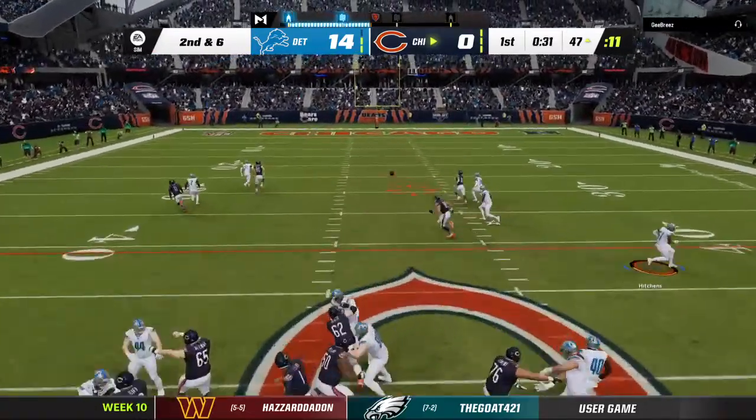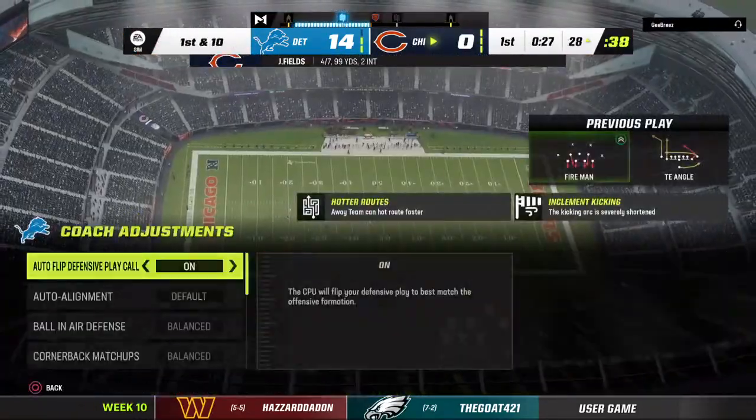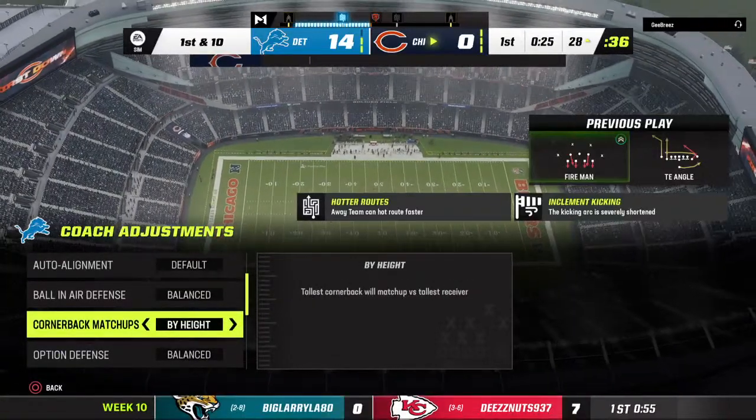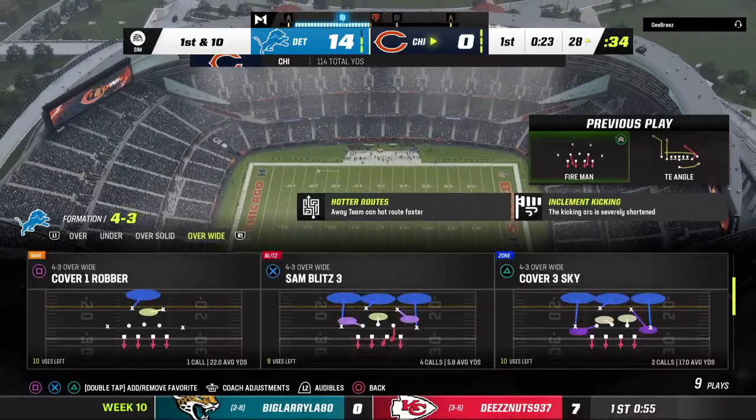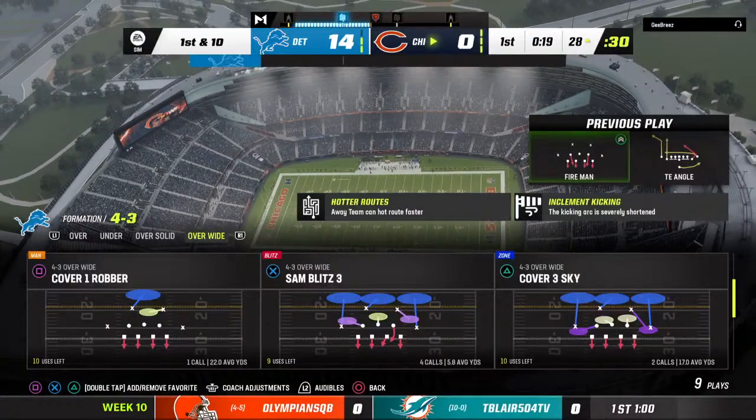Fields. There's the Washington Husky. It's Dante Pettis. And it's going to be another first down as they'll get him to the ground at the Lions' 28. 19 yards to pick up there. Move the chains.